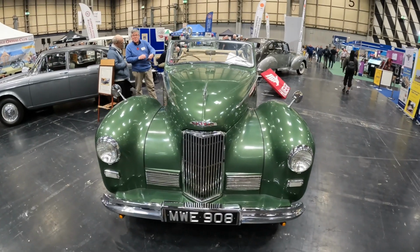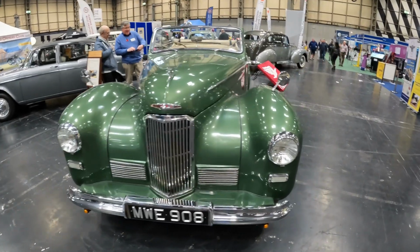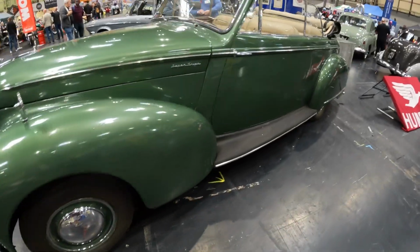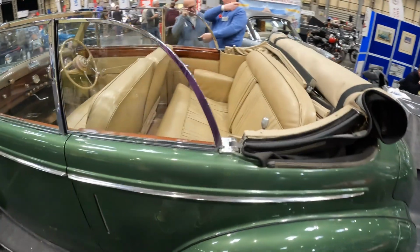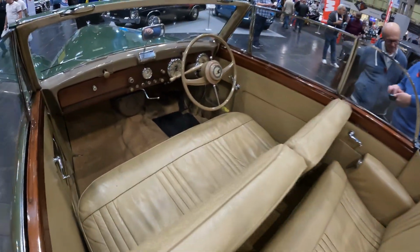Now this is a car, a Humber Super Snipe 4-seater convertible. I mean, just look at it, absolutely stunning styling. I don't think I've ever seen a convertible before. And what a lovely thing. As you can see, lovely bench seats, the wood dash, wowza.